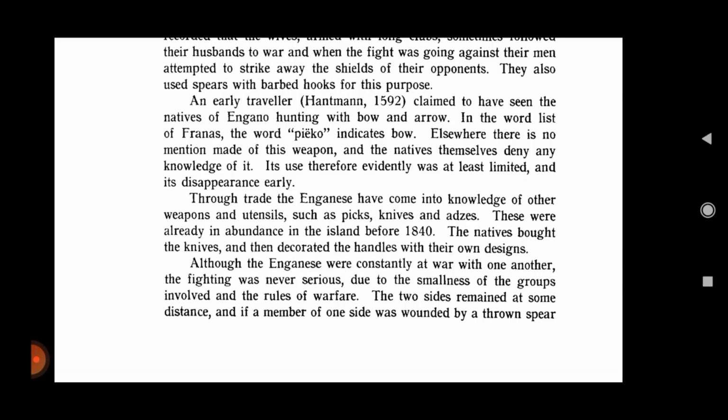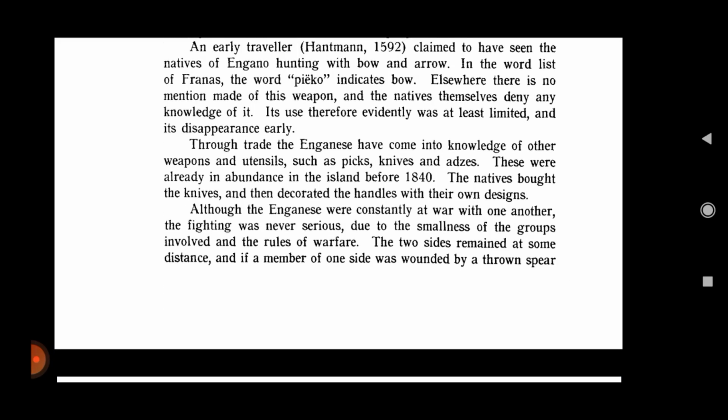An early traveler, Hanban, in 1592 claimed to have seen the natives of Engano hunting with bow and arrow. In the word list of Ranas, the word pieko indicates bow. As well, there is no mention made of this weapon, and the natives themselves deny any knowledge of it. Its use therefore evidently was at least limited, and its disappearance early. Through trade the Enganos have come into knowledge of other weapons and utensils, such as picks, knives, and axes. These were already in abundance on the island before 1840. The natives broke in the knives and then decorated the handles with their own designs.